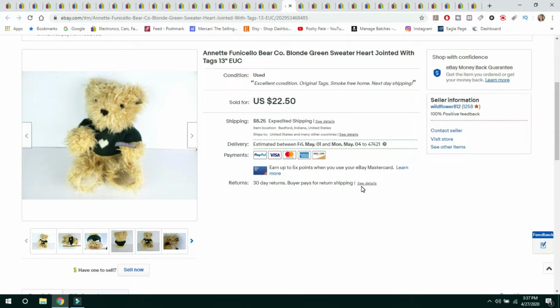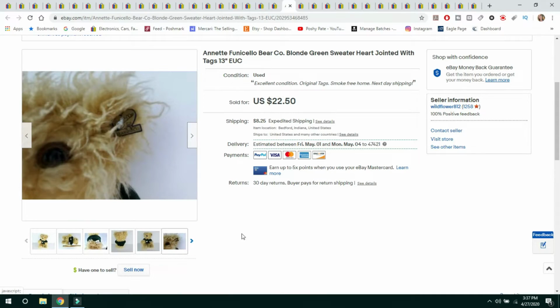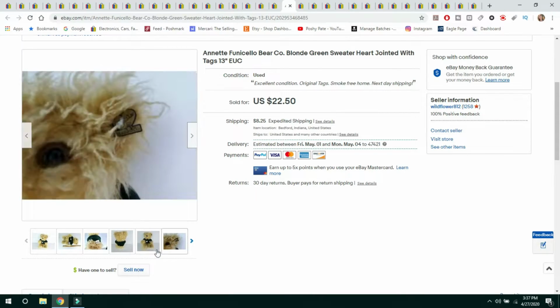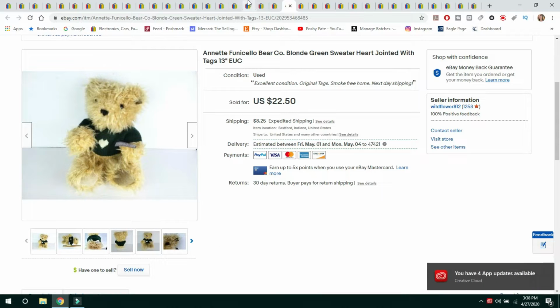The next item is this Annette Funicello bear. I got this at an auction free. It was at the end of the auction in a box of stuff that nobody wanted, and I happily took it, and I sold this little bear for $22.50, and the buyer paid shipping. These bears are pretty collectible. This was Annette Funicello. It was a jointed bear. It wasn't a mohair bear, but it did have the tag still attached to it. So those were kind of key things that made it sell pretty well.